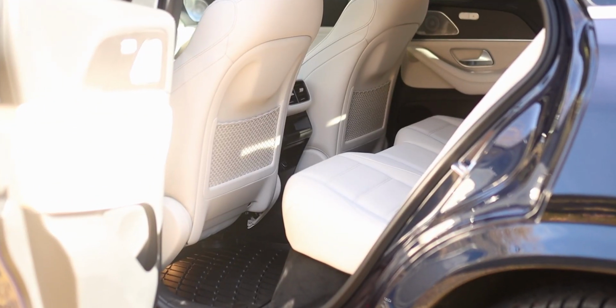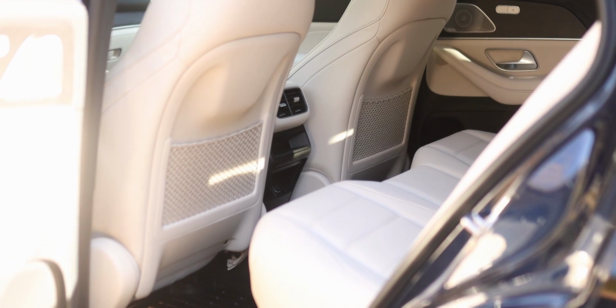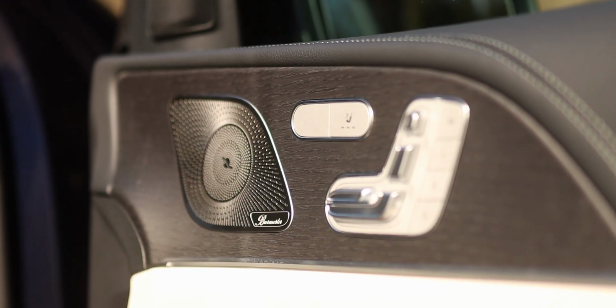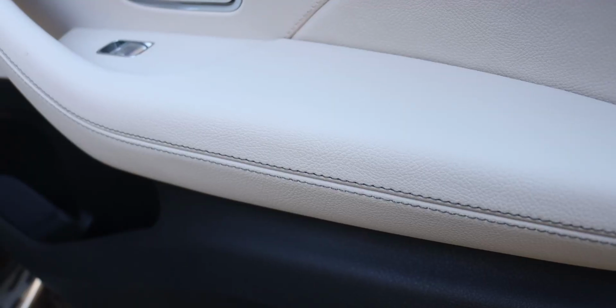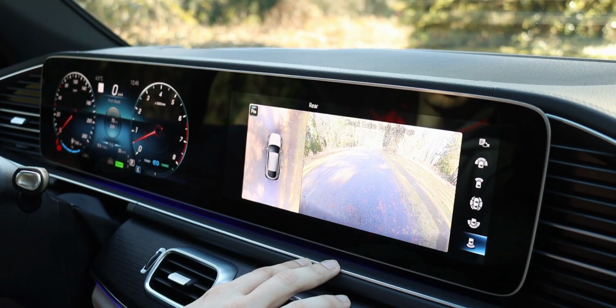It is a bit pricey at $7,000 Canadian for both items, but you'll not only be getting the softer leather seats, you'll also get keyless go, Burmeister surround sound system, foot activated tailgate, heated armrests in the front, heated second row seats, and a 360 camera.